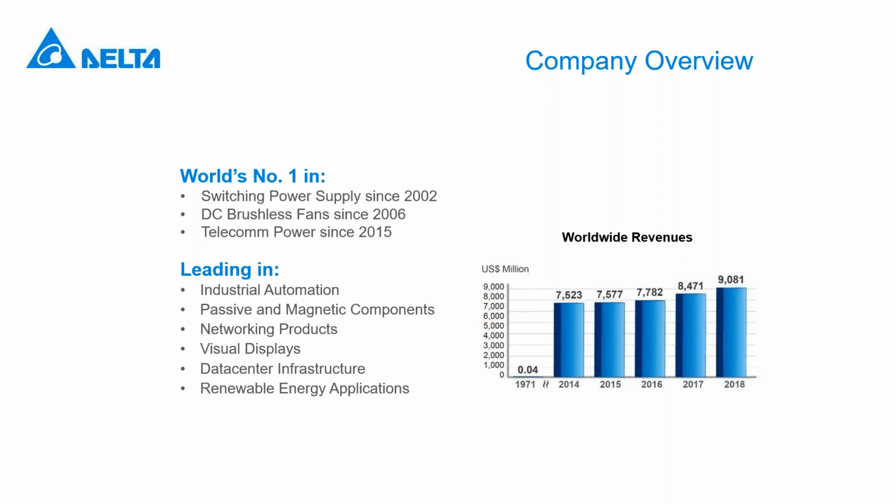So Delta, we're based out of Taiwan. We're the world's #1 leader in switching power supplies, DC brushless fans, and telecom power since 2015. Whether you know it or not, most people in the U.S. are generally using Delta products every day. If you drive an electric car, if you use a laptop, if you use any Apple device, you're generally using Delta components in those products.